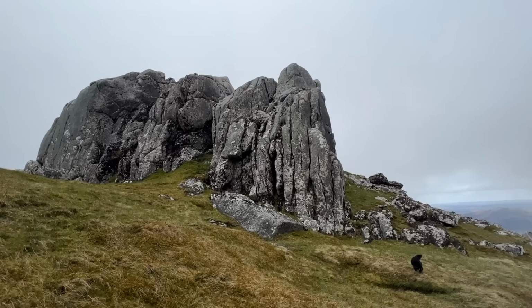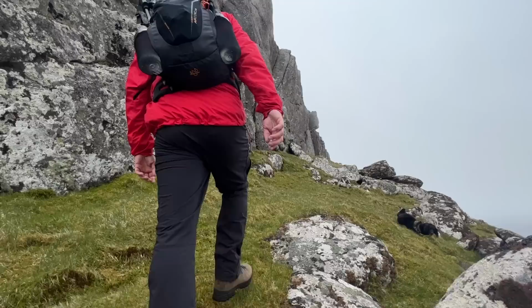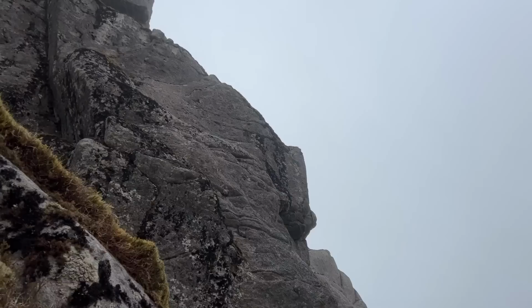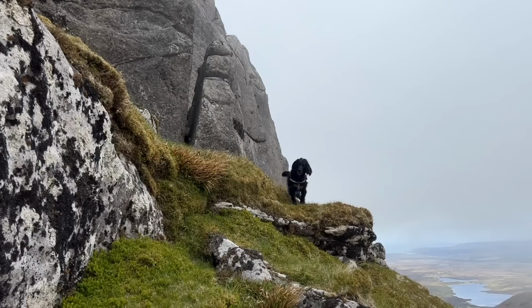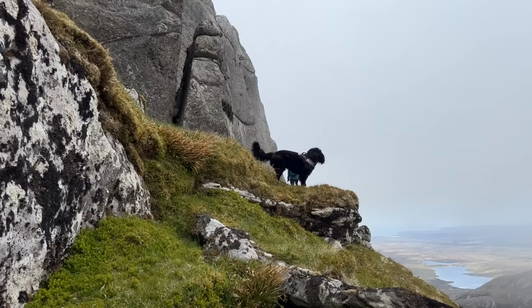It genuinely just looks like something out of a film set. These rock formations are awesome. The clouds coming in, which we knew would happen. So we're probably going to stop now. We're going to do the whole ridge, but the other side is completely enshrouded in cloud now. We're happy we got the clear view that we got.